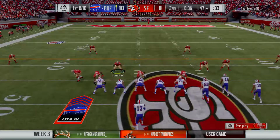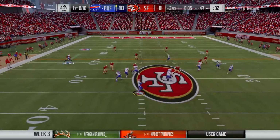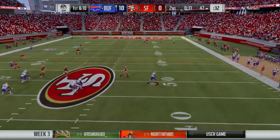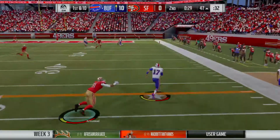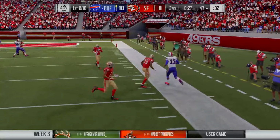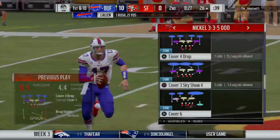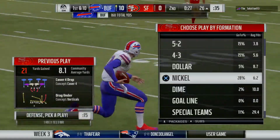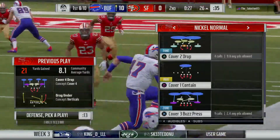Now let's go. 3-19. Allen now on first down. Flush to his right. And he is out of bounds, but not before he's inside the 30. Able to find a lot of empty space there, picking up the first down at a 21-yard gain.